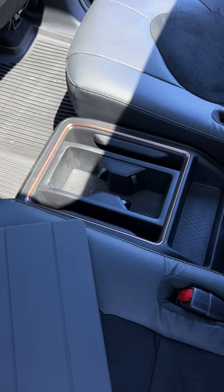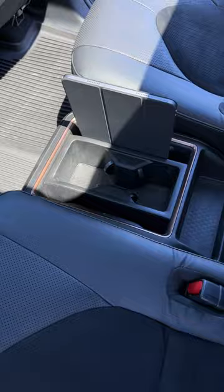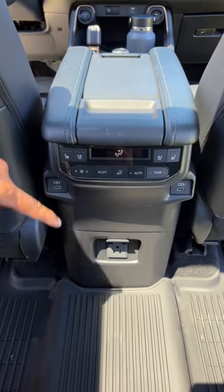Also, if you go for the Limited or the Platinum, you get this really cool tray with 2 cup holders and 2 slots for your cell phone or your tablet. Charging game-wise, you get 2 USB-C ports and a household outlet.